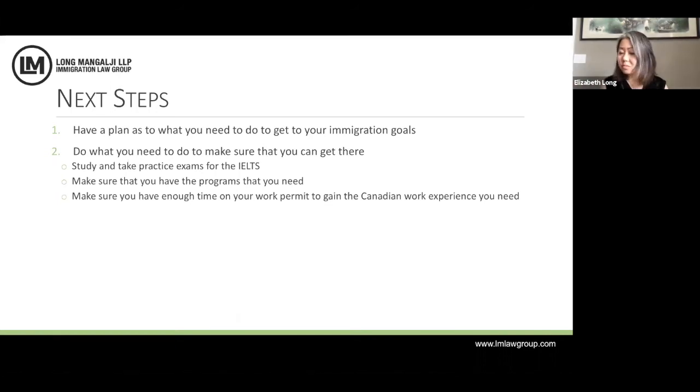Oftentimes you might need to study and take the practice exams for the IELTS or the CELPIP, French exams, etc. It doesn't just adjudicate your real ability in a language. It really looks at whether or not you know how to write the exam. So make sure you practice for these. Even if English or French is your first language, you don't know how many people whose first language is English, who have master's degrees, can't get the marks that I need for them to get through Express Entry, okay? Study and practice this.